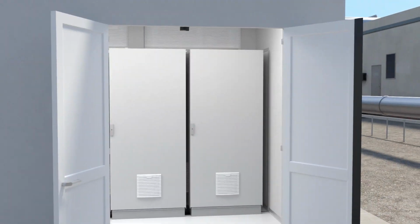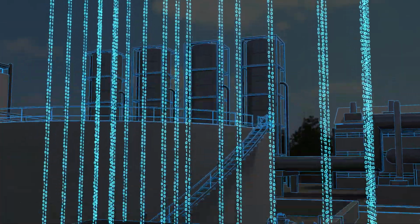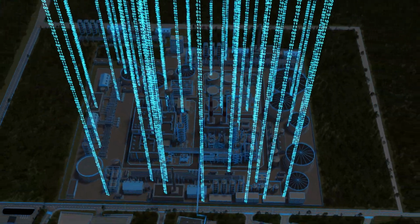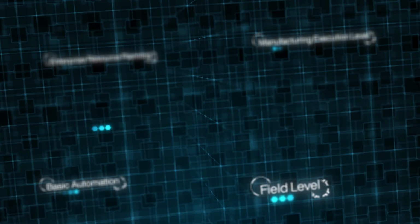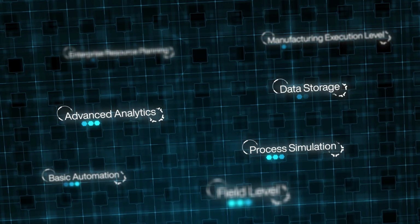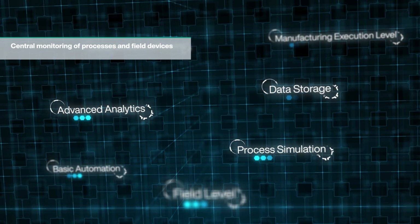The data can be translated and transferred into another data format and processed and redistributed as required, for example, for process optimization or quality assurance applications. This gives plant operators and maintenance technicians new insights into the status of processes and field devices. By maintaining clear control of the entire plant, downtime can be avoided.